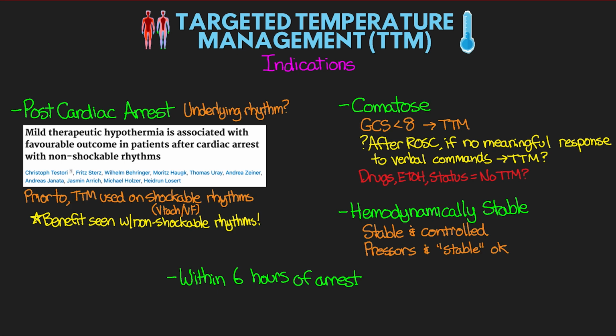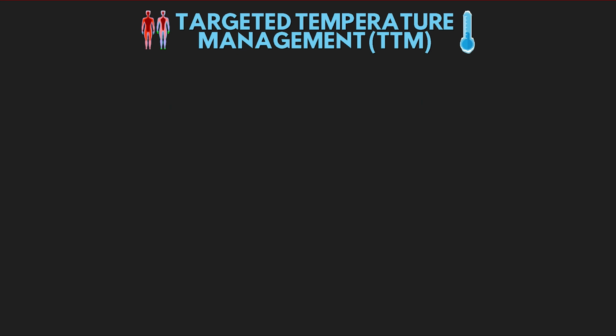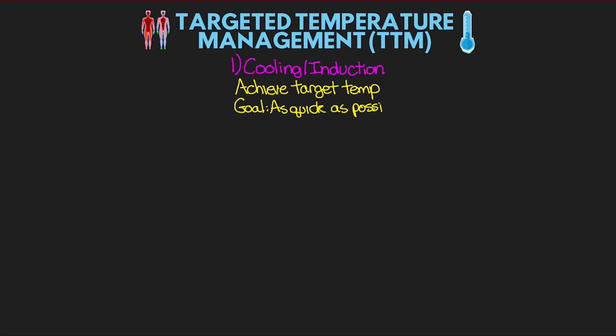All right, so let's actually talk about some of our stages of targeted temperature management. And the very first stage that I'm going to talk about is something that we call the cooling or induction stage. So the first step to targeted temperature management is actually achieving the target temperature. Now, there are some questions of best practices and latest data to try and answer some of these questions. Ultimately, though, our goal is to get to the target temperature as quickly as possible.